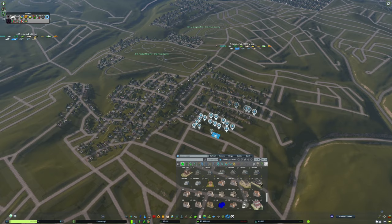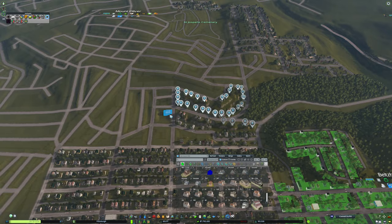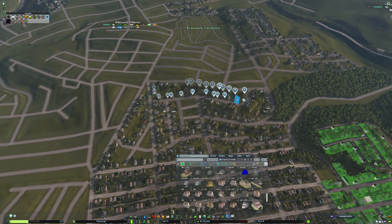If you're new to the channel, I'm building out the city of Pittsburgh in Cities: Skylines in order to transform it with urbanist city planning techniques to try to see how the city could be revitalized in the future.